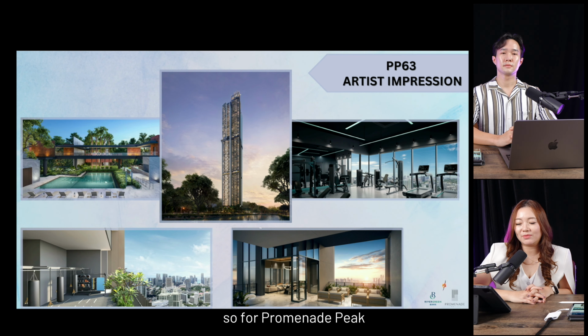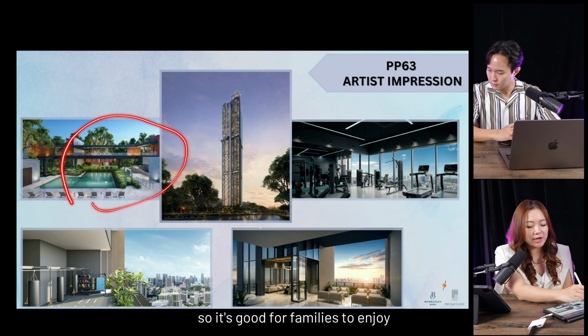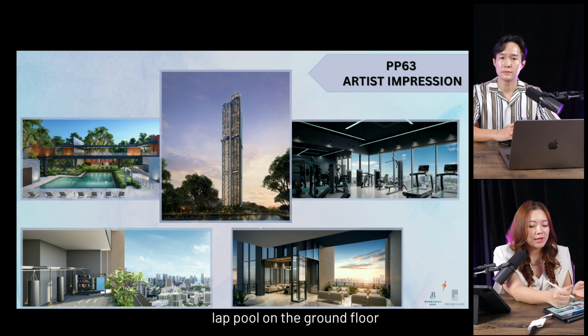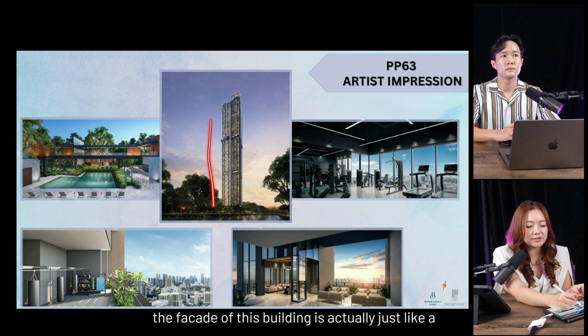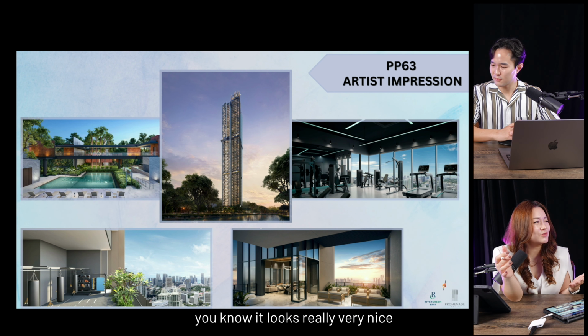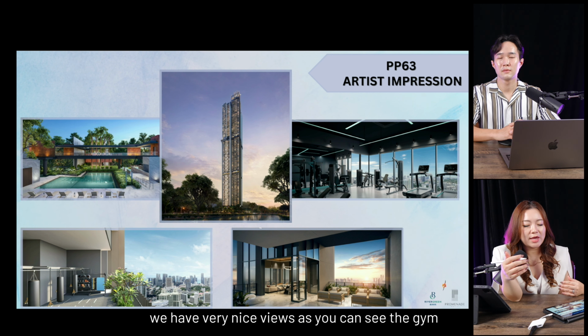So for Promenade Peak, we have a family pool on the left over here. So it's good for families to enjoy. It's actually located very near the 50-meter lap pool on the ground floor. And then as you can see, the facade of this building is just like a one tower, and it looks really very nice. And because of how tall we can build the building, we have very nice views.